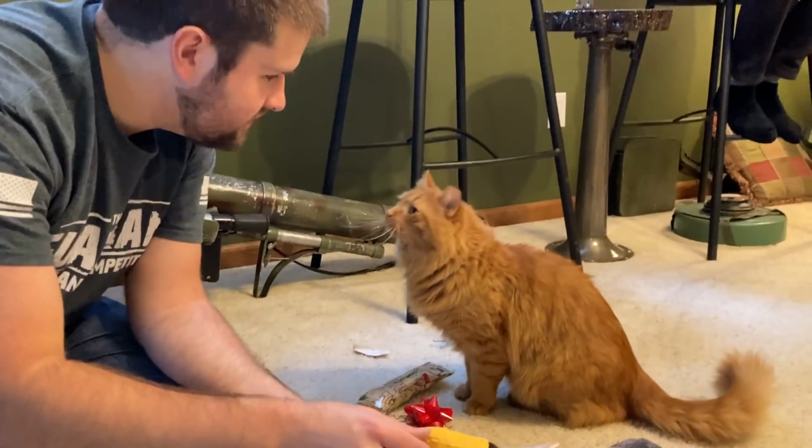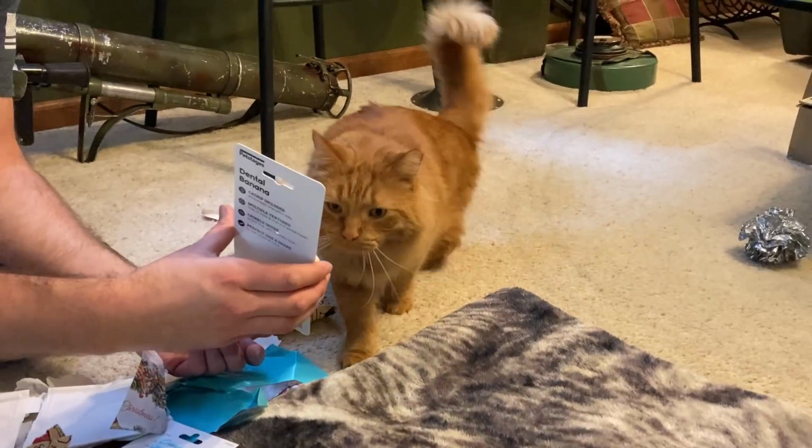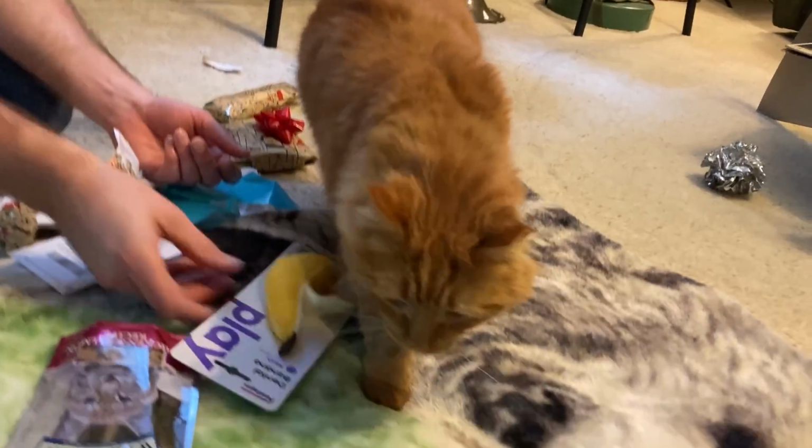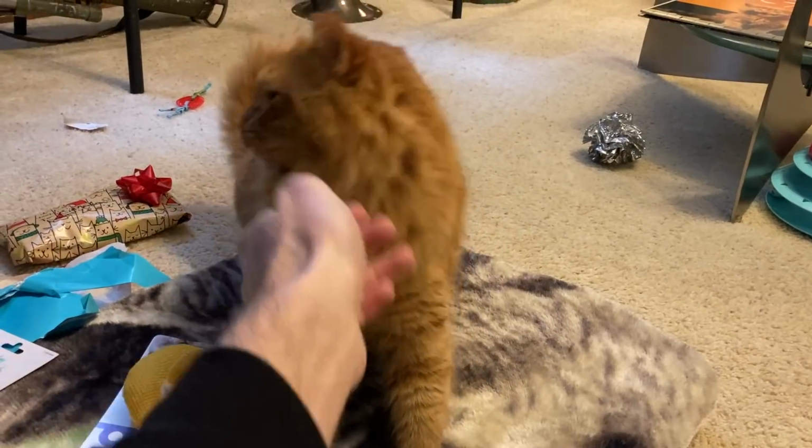Yeah, it's supposed to be good for their teeth. He's looking at it really funny. Whoa. Yeah, Cinnabon looks a little out of it. We'll have to open it later. What else do we got? What a good kitty. He's gonna be crazy with this.